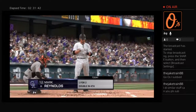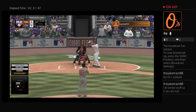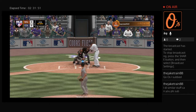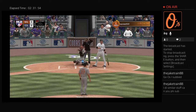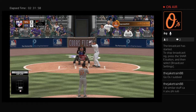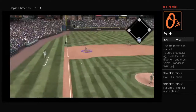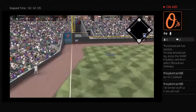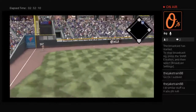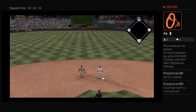Trying to pick things up where he left off, Mark Reynolds. 1 for 2 with a double on the ledger so far. And he lays off for a ball, 2-1. Ready to deal. Here's the 2-1. Hit hard down the line. And a reach to his backhand, but he can't come up with it, and the leadoff man's aboard. He's through first and hustling for second. And he'll pull into second here with nobody out.